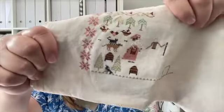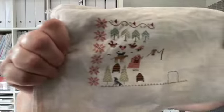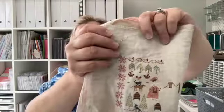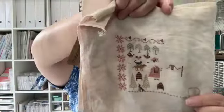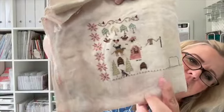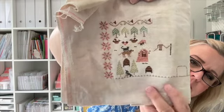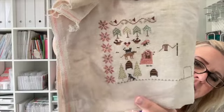And I got the border. I got the border done. Not the border. The bottom. I think this is the top. I'm sorry, guys. I think this is the top of another, like, maybe a band of something beneath it. I don't know. We'll have to wait a couple more months to get there.